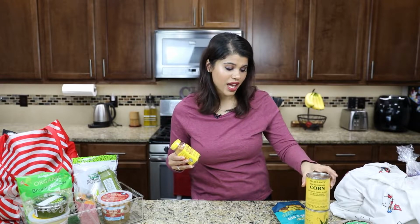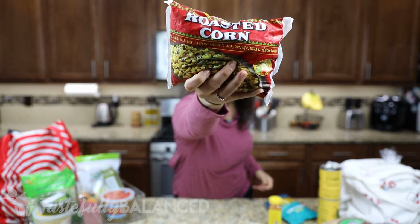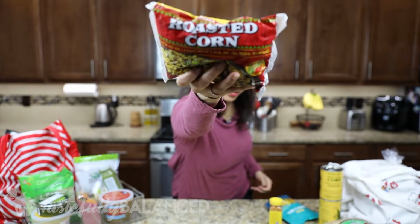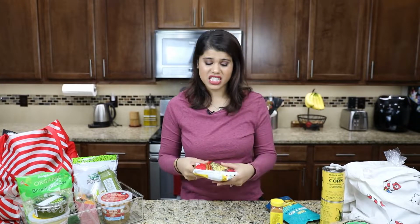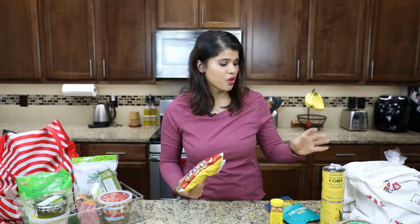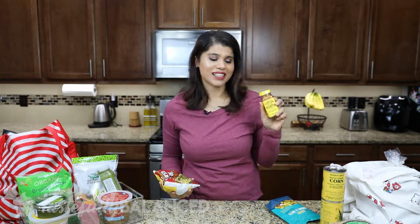That is why I got 2 cans of corn and then some frozen roasted corn to also throw into this. So I'm thinking I'm going to just make a really nice side dish that has roasted corn, regular corn, and then this seasoning, and then maybe some scallions, maybe some beans. I'm not really sure, but I'm very excited to experiment with this.